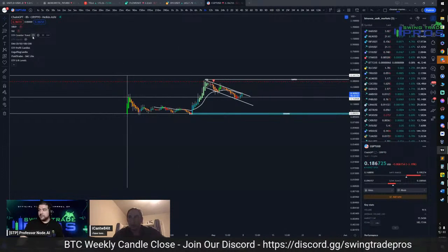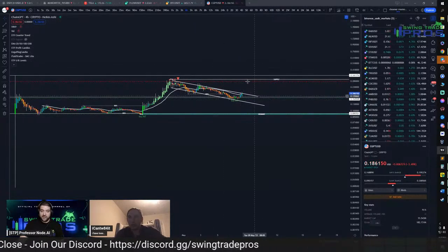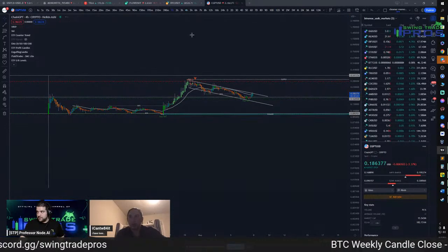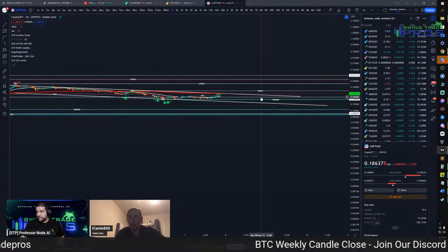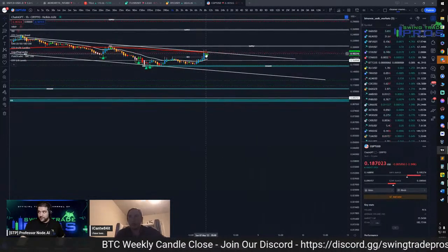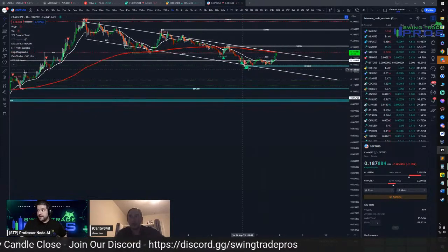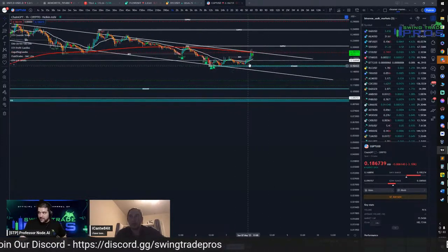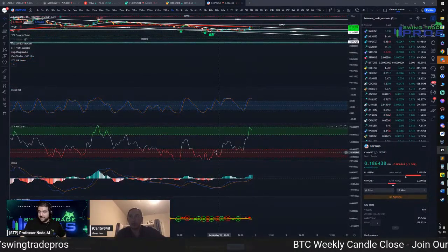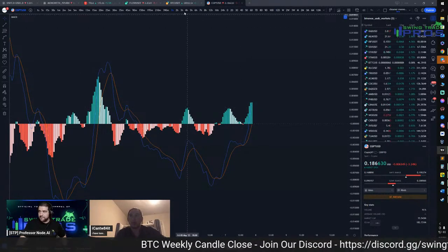Doesn't look bad. I would say it looks okay. You gotta break here though. If you don't break here, you're going down. And so far, you're having some trouble breaking there. You can see that you got the hourly 200 getting rejected there for now. But this was a double bottom on the hourly. Got to see some volume to push that through. Topping out on the RSI is not good, but MACD is looking pretty good. You're still building that positive momentum.